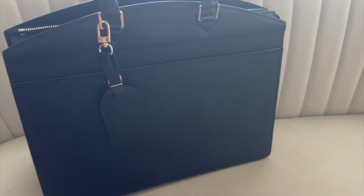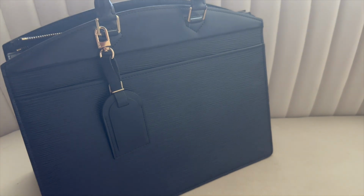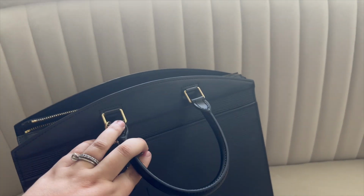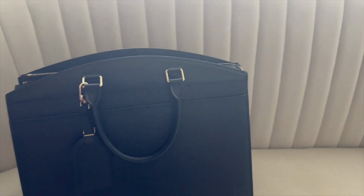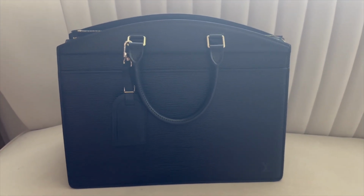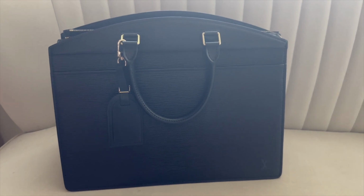So that's a little overview description. Oh, and I'm sorry, the handle drop is, I think, 5 inches from what it said. It does fit on the crook of my arm very well, and I'm definitely not over the shoulder, but it was definitely comfortable. So that is an overview, and now let's start trying some items in here.